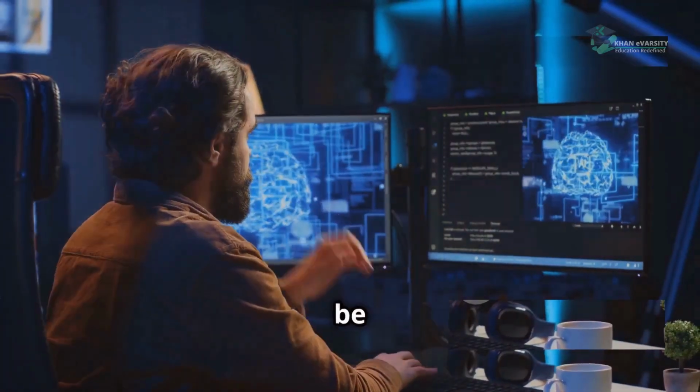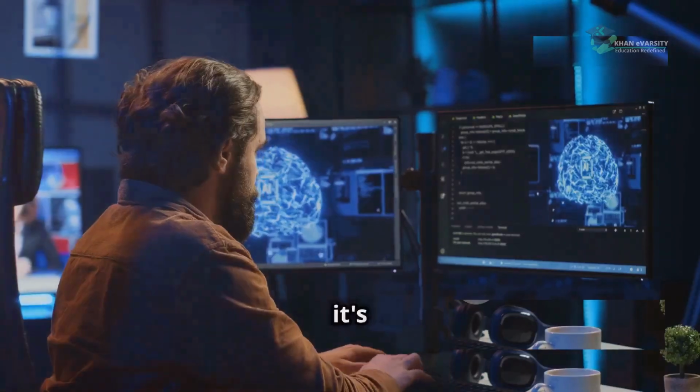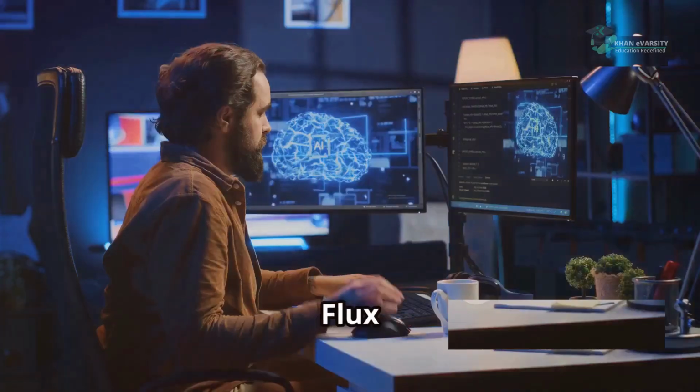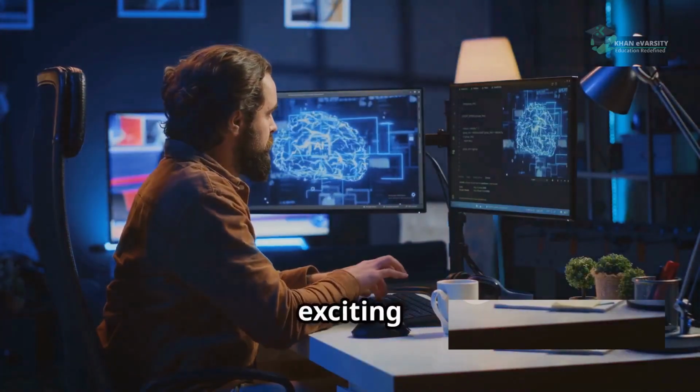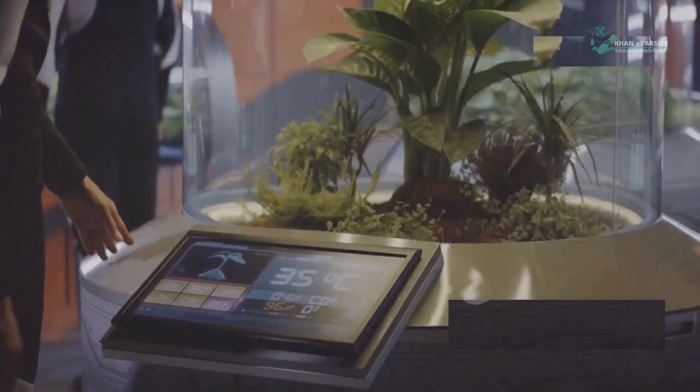While Flux may not be quite at the same level as ImageGen in terms of sheer image quality, it's still early days. Flux is improving rapidly, and it's exciting to see how it will continue to evolve and challenge the status quo.